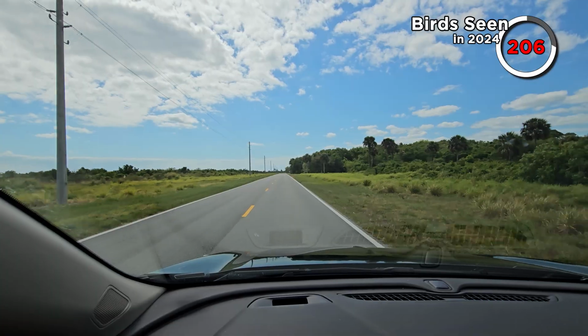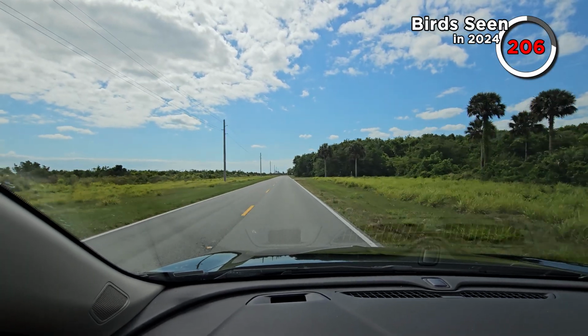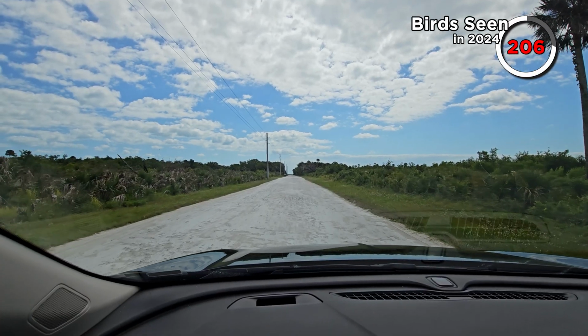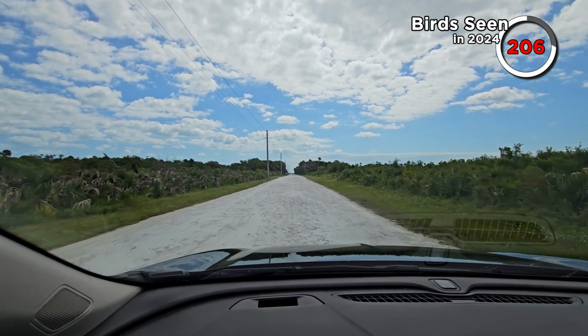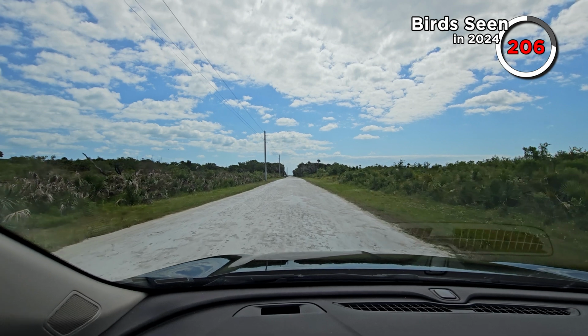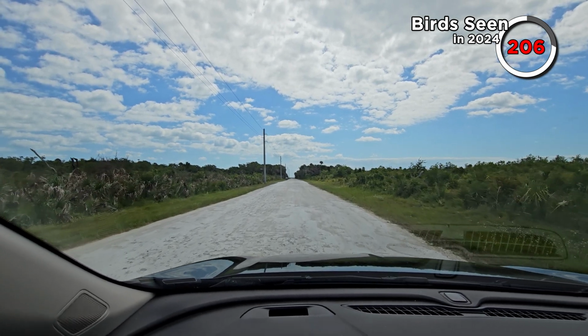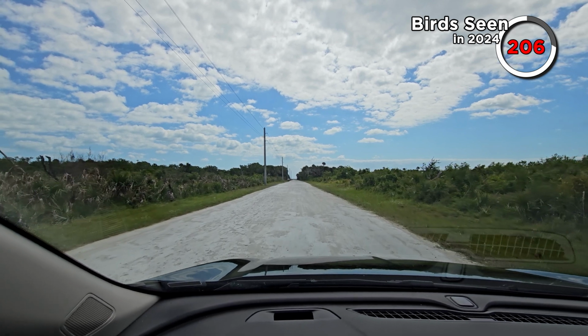Time for another wildlife drive. Southeast of us, running along Indian River, was another wildlife drive along Biolab Road. This is still on Merritt Island, but it's not part of the reserve, and is instead part of Cape Canaveral National Seashore, and it requires another $10 entry to this area too.